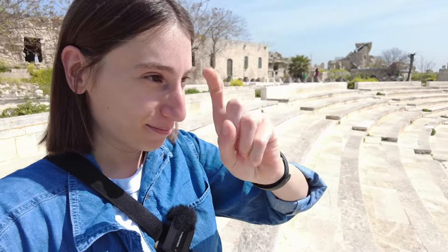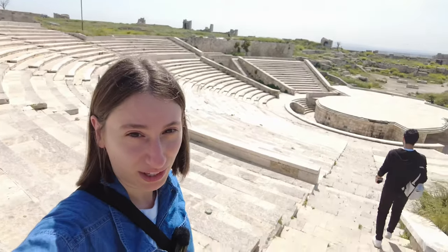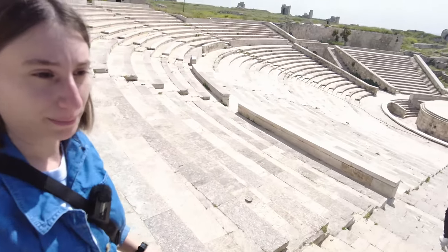I will see if I can find any videos on YouTube and put it here. I'm not sure, but hopefully I can, so you guys can see how it looked during a concert. It's a really nice theater.